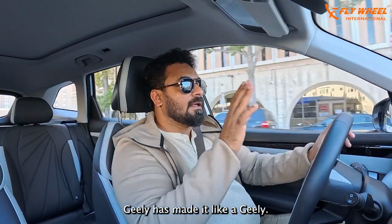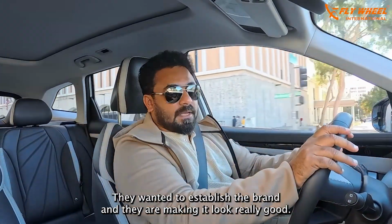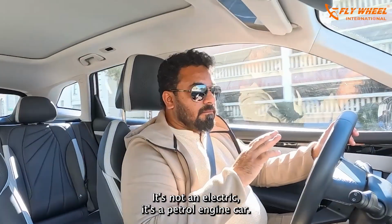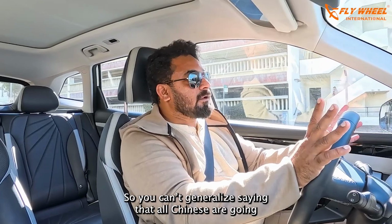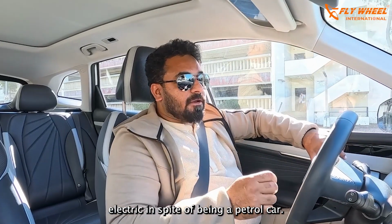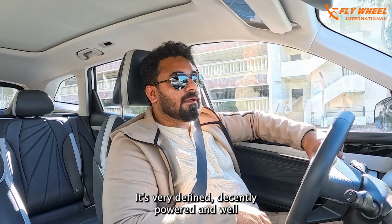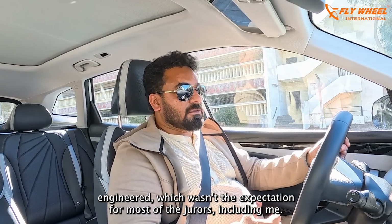So design and interior are all very different. Geely has made it like a Geely because they wanted to establish the brand, and they are making it in a very good way. It's not an electric, it's a petrol engine car. So you can't generalize saying that all Chinese are going electric. In spite of being a petrol car, it's very refined, decently powered, and well engineered, which wasn't the expectation for most of the jurors, including me.